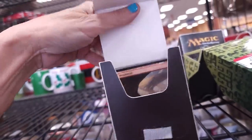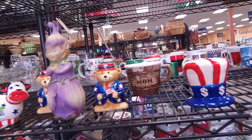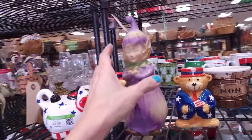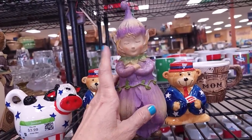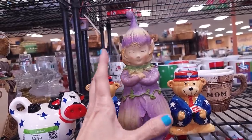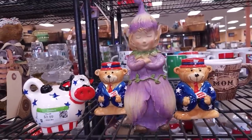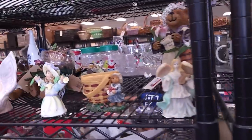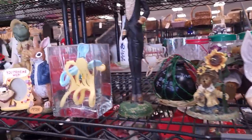These are cards that I don't know anything about. There's that mom mug still here. You're cute, but there are different qualities of resin, believe it or not. There's cheap resin, there's kind of heavy duty resin, there's detailed. This is the cheaper, dare I say dollar store quality resin that is not something that we're going to be picking up.